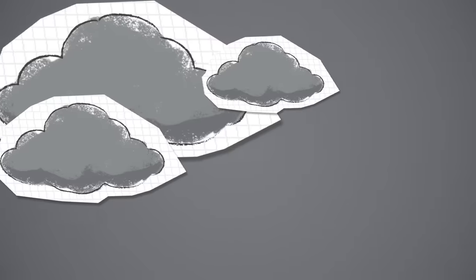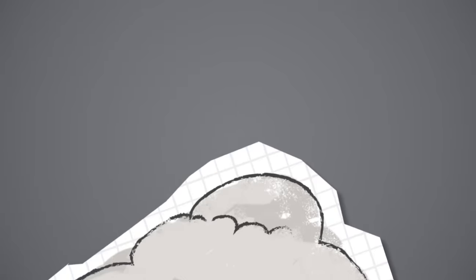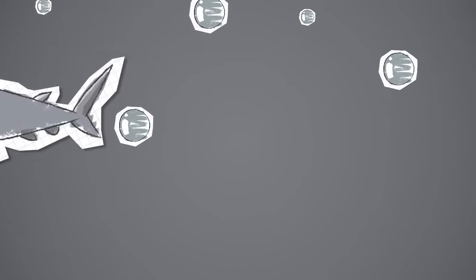In the winter, clouds are gray. This gray mouse wants to play. A gray dolphin having fun. Granny's gray hair in a bun. A gray eagle in the sky. And a gray shark waving high.